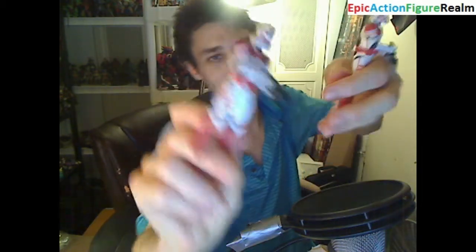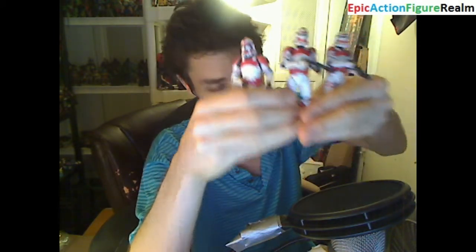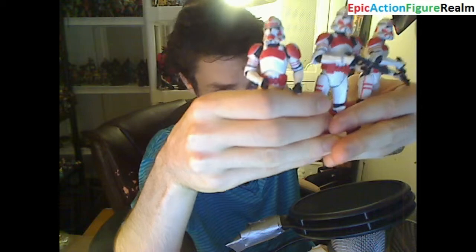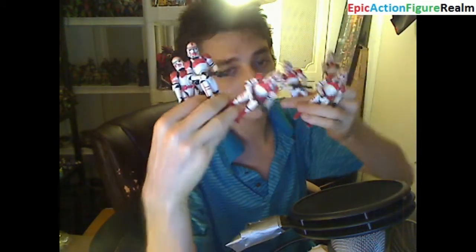So, once again, here are 3 of the shock troopers. I believe that I now have at least 12 clone shock troopers, or shock troopers for short. They stand roughly 3.75 inches tall, so they coincide eminently well with a 4-inch prodigious action figure collection. These are quite exquisite, remarkable figurines. I love their sculpts, I love their aesthetics, I love their deco.